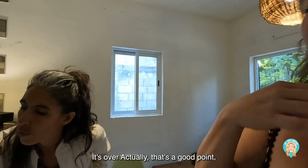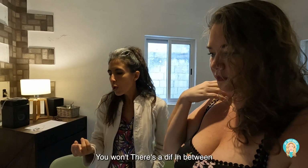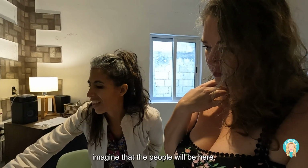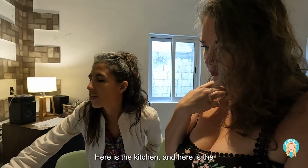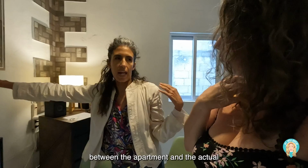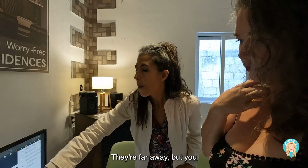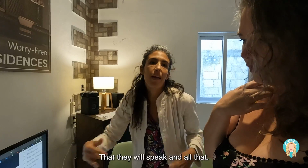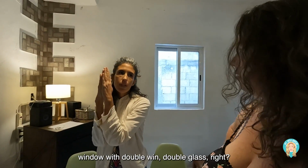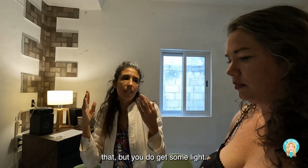Actually, that's a good point because you're gonna have people down at the restaurant. You don't want to hear people at the restaurant. You won't. Imagine that the people will be here. Here is the kitchen and here's the lobby. So there is a big distance between the apartment and the actual people. But you do have people at the lobby that will speak. So that's why we did a fixed window with double glass, so that you don't hear the noise, but you do get some light.